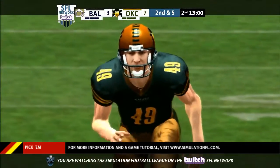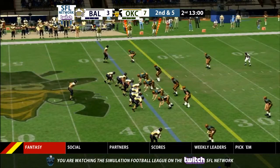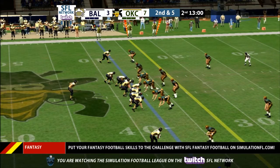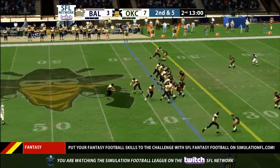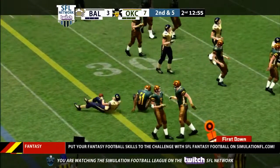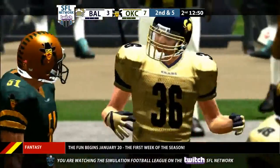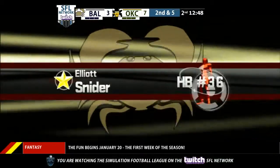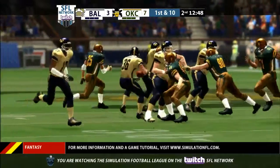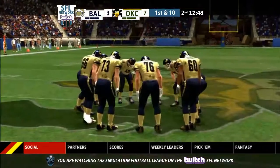Start of the second quarter, it is 2nd and 5 from the OKC 38 for Baltimore. Two receivers, one back in the backfield. The toss play is out to Snyder, and he's got a first down and more. Well, actually just got it. Adam Stackhouse came over quicker than even I expected to make the stop, but not before Snyder gets some yards, first down. Snyder again making people miss in the open field. That was, I believe, the other corner coming over to try to make the stop.